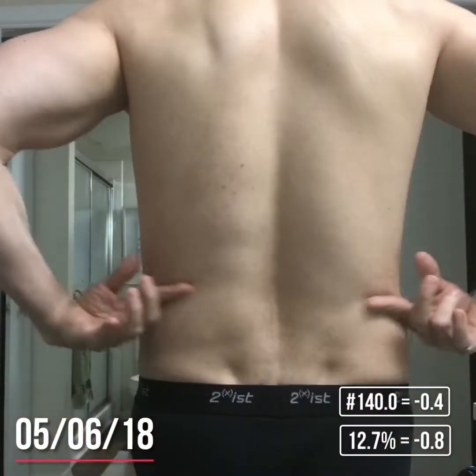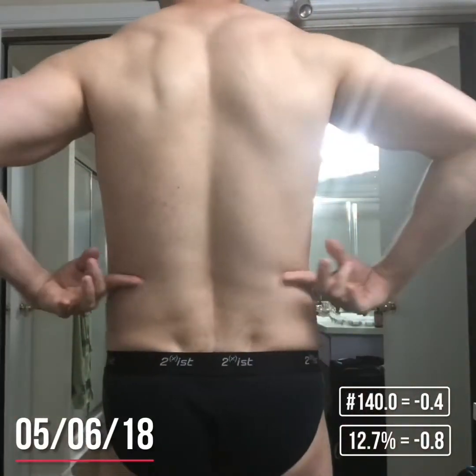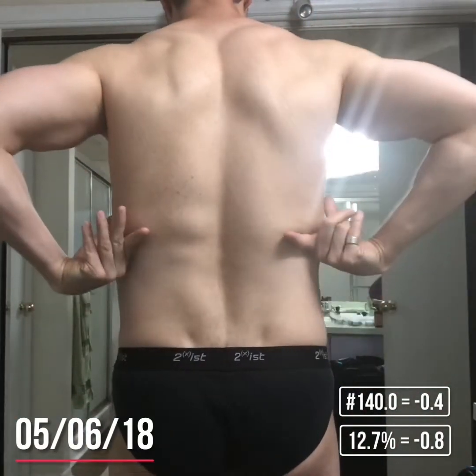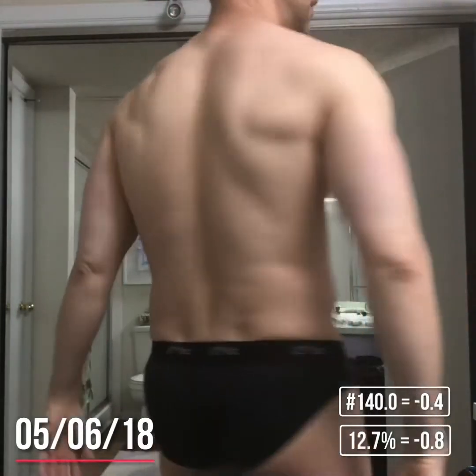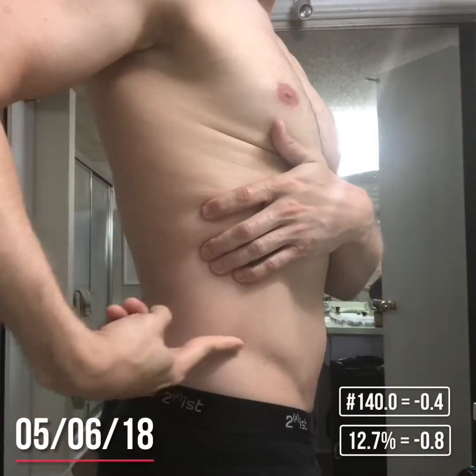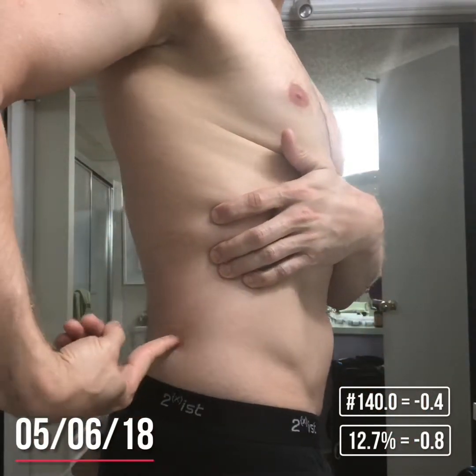Also, these little pads on the side are not as pronounced. They were out a little bit further. They're flattening out here. Another goal was to get rid of this crease, which has diminished a bit. Ultimately, I want all this to flatten back out, so this is getting flatter. And if you look from the side, see this is not as pronounced. Ultimately, when this is all gone, my external obliques will show up more across my pelvis.